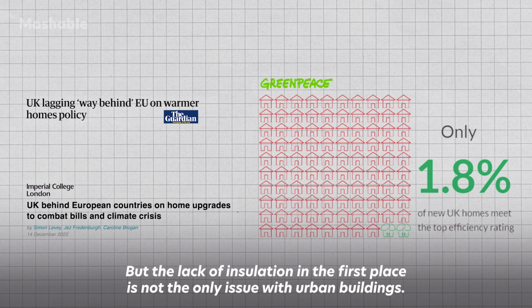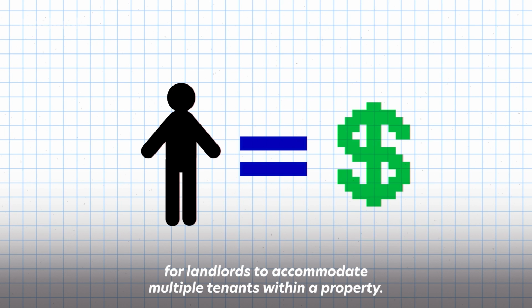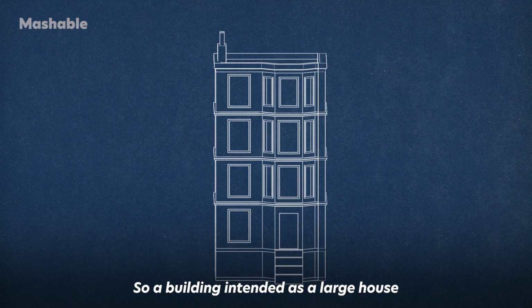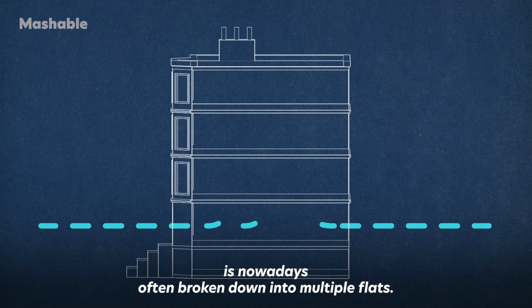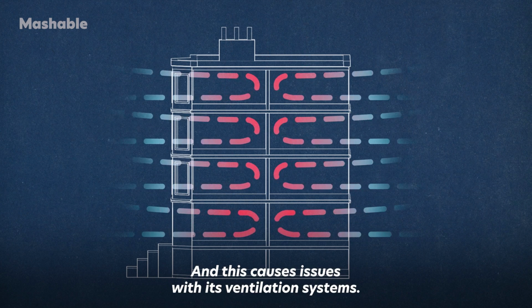But the lack of insulation in the first place is not the only issue with urban buildings. It's often more profitable for landlords to accommodate multiple tenants within a property. So, a building intended as a large house is nowadays often broken down into multiple flats. And this causes issues with its ventilation systems.